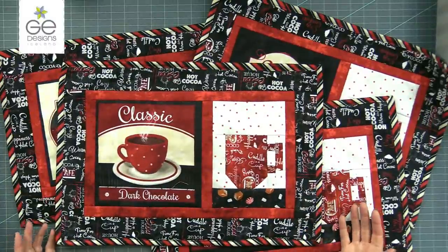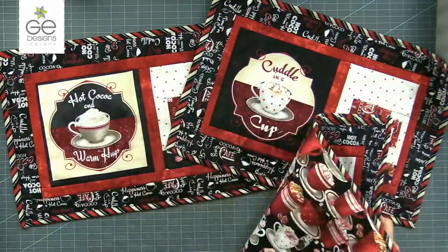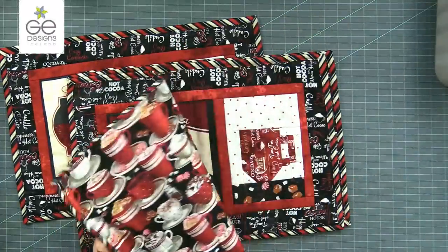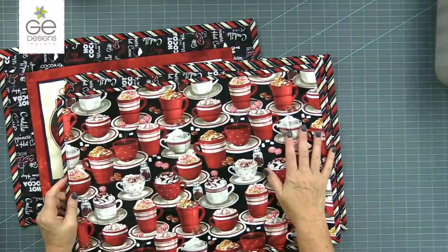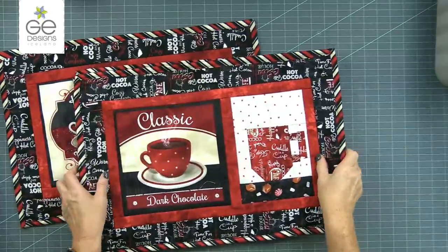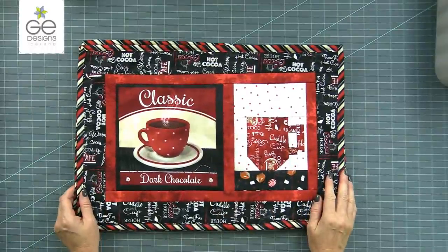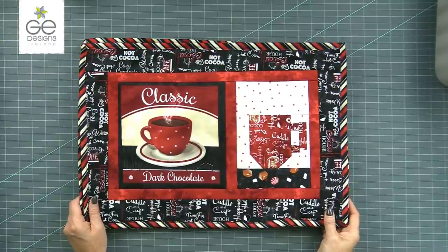So think about it this way. If you have a family of 4, you have 2 Christmas gifts for just one kit. And everything is in the kit, the binding, even the cute backing, the cups of cocoa for the backing is included in the kit. So all you have to do is get your pattern if you don't have it already. And we have that both as a PDF and also as a printed pattern. So hot cocoa coming up.